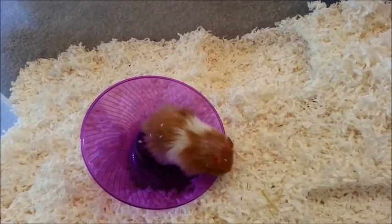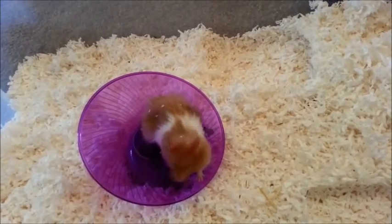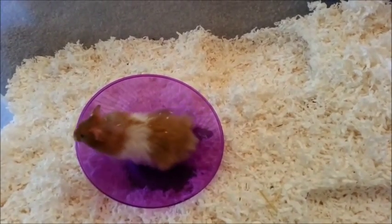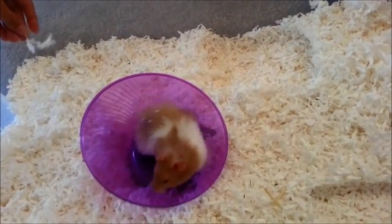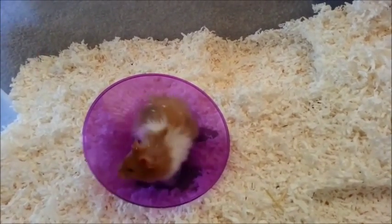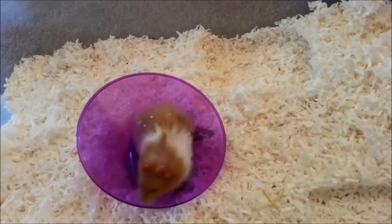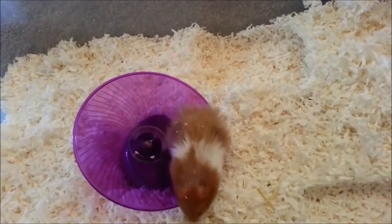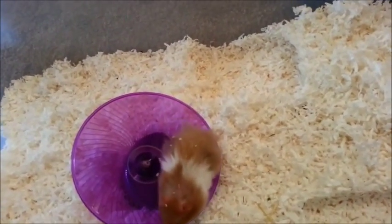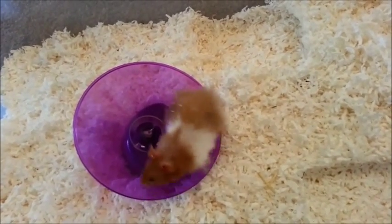It's like she doesn't know what to do with it yet. Like, this is pretty odd shaped. Okay, we're starting to understand what this is. It's kind of like she's running on an old record. You remember those old black records? Well, this just goes around and around in a circle.